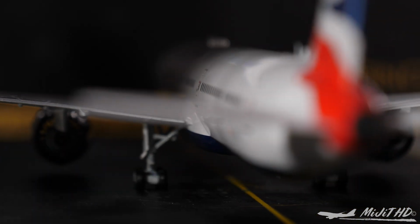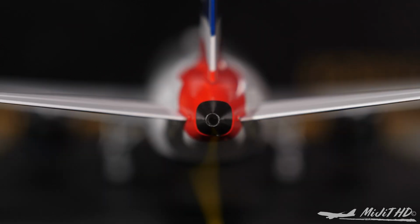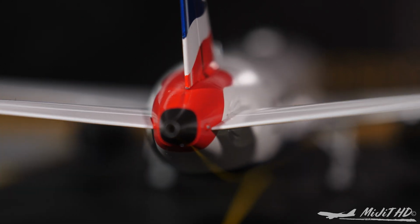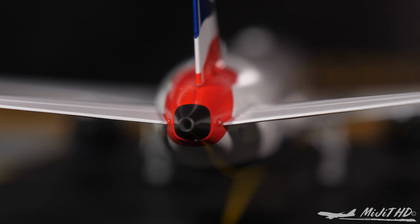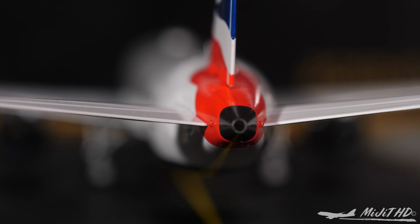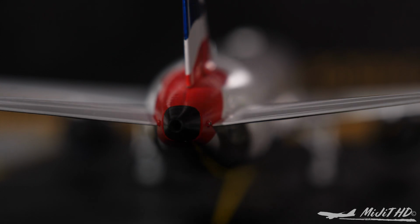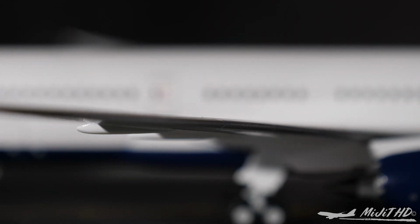Right, so taking a look at the APU section. Good looking APU exhaust. We also have, if you can see right there, a little thing sticking out on the right hand side, and also one on the left hand side, painted red. They also have painting on there to mark the strobe lights for the tail, or I should say for the empennage.